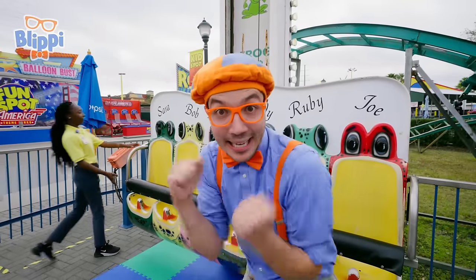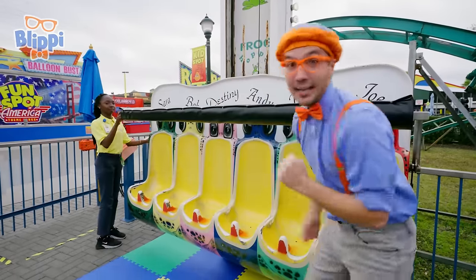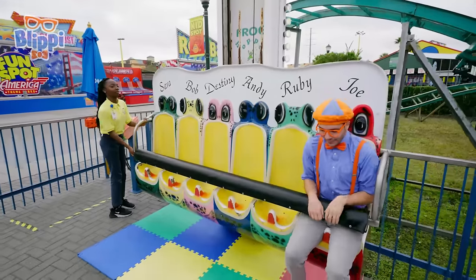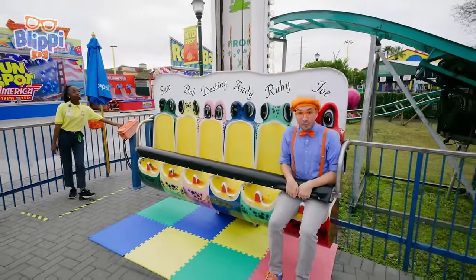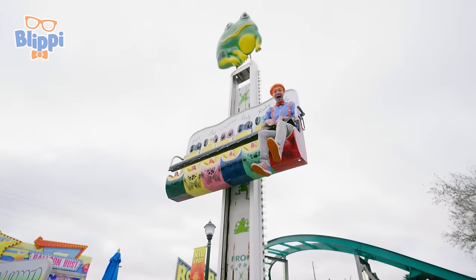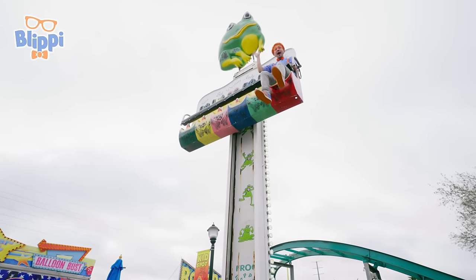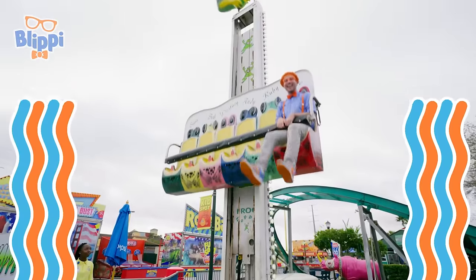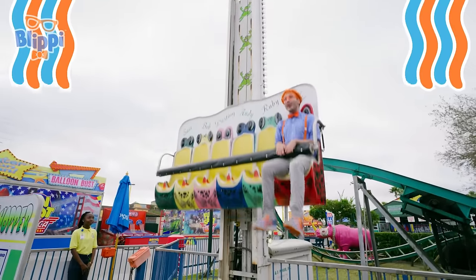Okay, I'm gonna get in. Think I'm gonna ride with Joe. Okay, I'm all buckled up. Here we go. I'm up so high. Hello. Look at me hopping. Ribbit, ribbit.